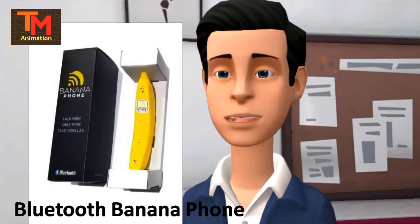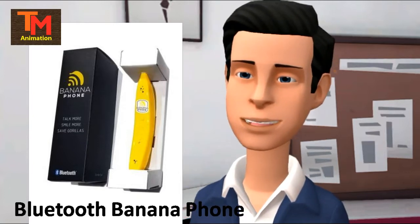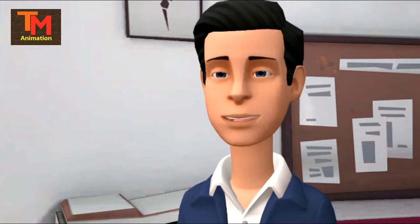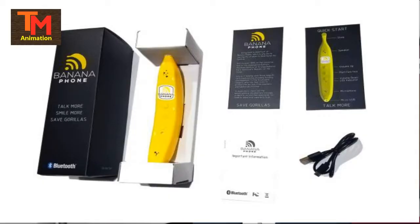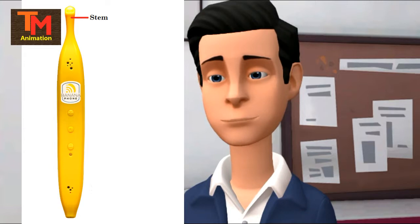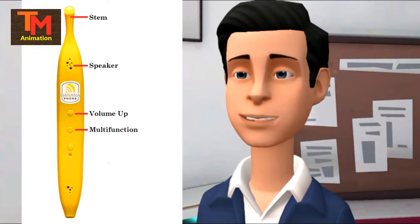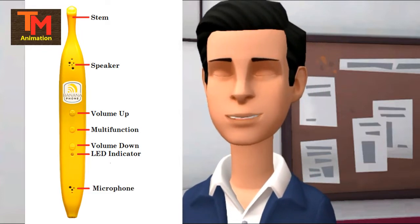Number 2. Bluetooth banana phone. What is a banana phone? A banana-shaped, Bluetooth-enabled mobile handset that connects to your smartphone. Interact with your voice assistant and talk to your friends on a banana. You'll get a box like this. In this you get the Bluetooth phone, user manual card and USB cable. This Bluetooth banana phone comes with stem, speaker, volume up, multifunction, volume down, LED indicator, microphone, micro USB.